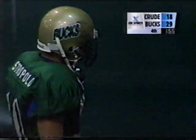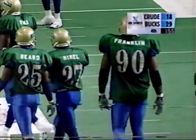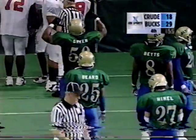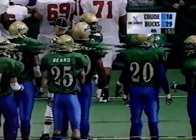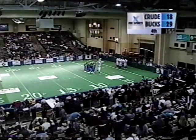But again, it's part of the lot of points still left on the board, and Stropolo, who was a great kicker a year ago in the National Indoor Football League, you know, he's a little disappointed. He'll go back to work this week in practice and get ready for Utah on the road next week. Leg strength is not an issue with Chris, but his accuracy tonight has been lacking on most kicks.